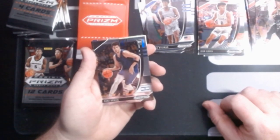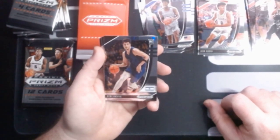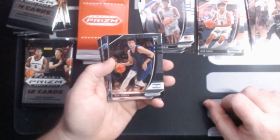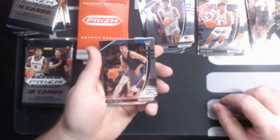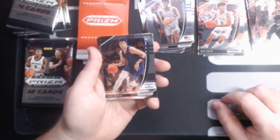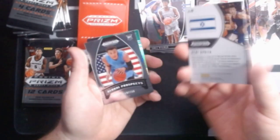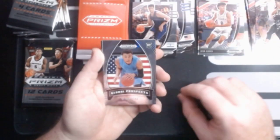And we got a Deni Avdija. He was also on that same article I was talking about earlier, kind of like the top, I think he's like the eighth overall rookie to watch for. They just say in the article he's a really good all-around player. So I'm gonna keep that and go ahead and sleeve that one up.